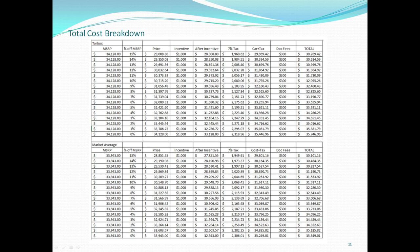Hopefully you're on the top part of these graphs, saving somewhere between 7 and 15% off MSRP. The next columns show you the price and any incentives they might be offering. You can check out their dealership website, and sometimes, for example, they had $1,000 off if I financed through them. After that is the price after the incentive, your state tax, the cost of the car plus the tax, and any document fees. Sometimes they charge between $300 and $600 to file the documents. So you want to have an idea of what the total cost of the car is after everything.